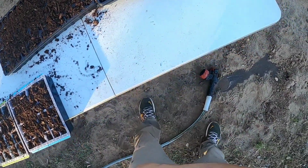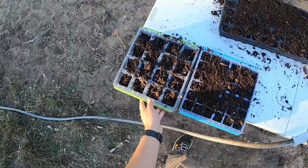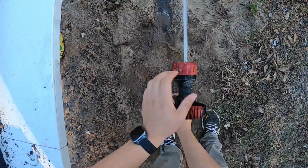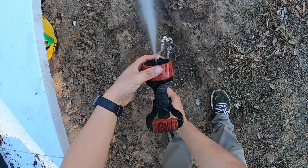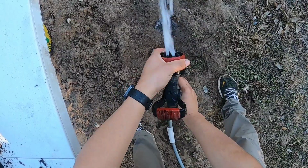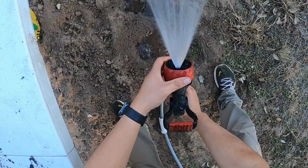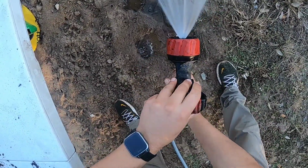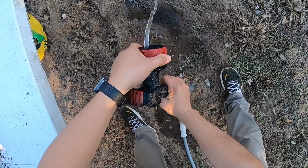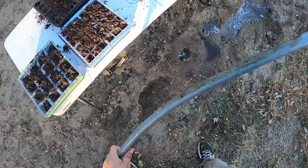Alright guys, so the easy part is now done. We've got the seeds started. Or planted, I guess I should say, not started yet, but we got them planted. The next thing to do is going to be getting the ground ready. That's going to be the real challenge. Dang. This is gonna be my best option here. Just gonna kind of water them from afar, from a distance.